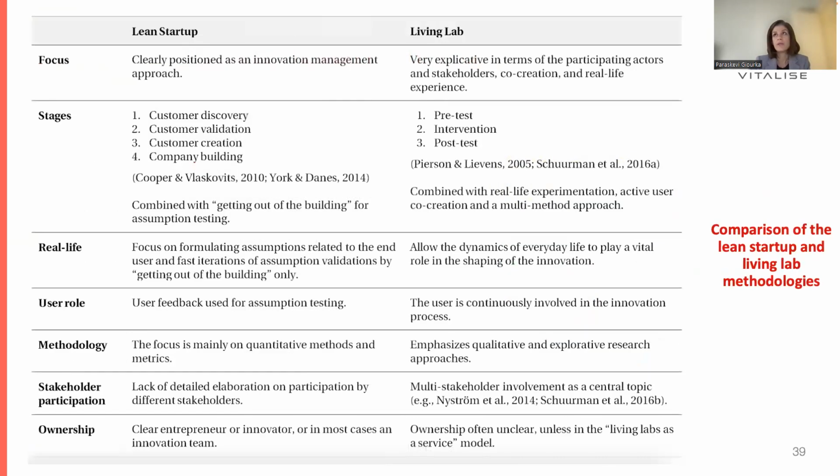And this table is a summary of the lean startup process and the living lab process. The major distinction between those concepts is the ownership of the process. In the lean startup, there is a clear entrepreneur or an innovator or an innovation team. In the living lab process, the ownership is often not so clear, unless there is a living lab as a service. So many living labs now are designing and developing support services for the researchers in order to assist them in the commercialization process of the results.